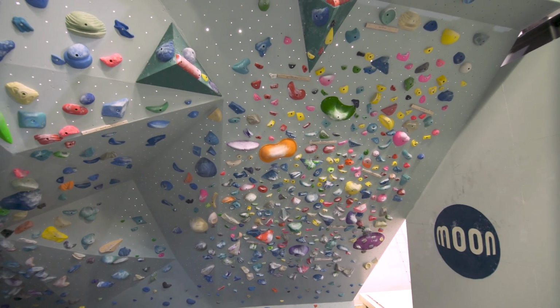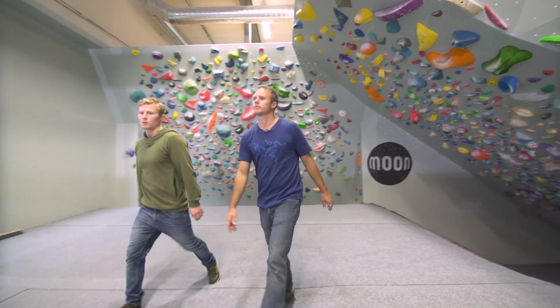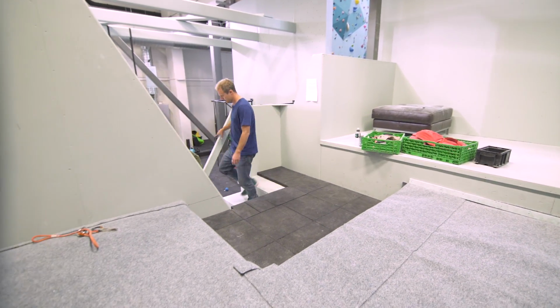Is there an actual bouldering section to the gym as well? Yeah, the two upper floors. And that's like commercial bouldering, you know? That is a lot like World Cup style.